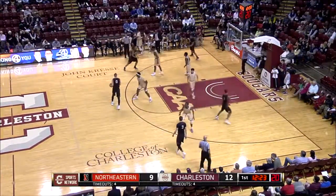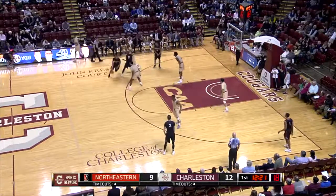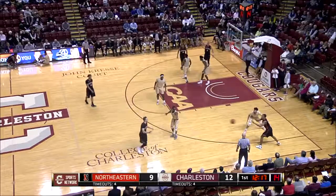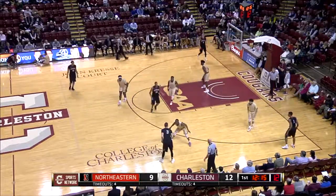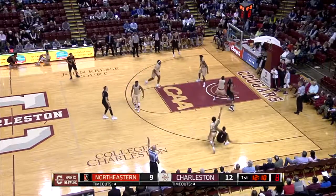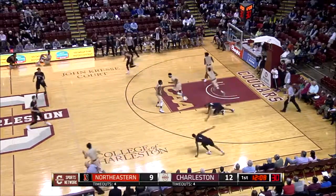Northeastern basketball. As Murphy has it, top of the key, he'll take one dribble and hand it off to T.J. Williams. Williams will skip it in the corner to Osius. Osius guarded by Riller. Out to Jimmy Marshall. Marshall on the right wing. He'll throw it back over to Osius. Three-pointer with the left hand and no good.